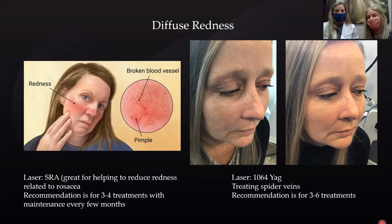And then as you can see, as you come away on her cheeks, it's more of a diffuse redness. IPL is great for that diffuse redness, because with the IPL, you can target either vascular or pigment. And in this case, we used the IPL to target the vascular.